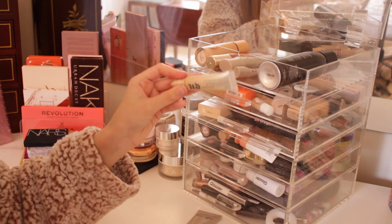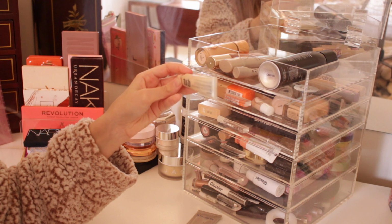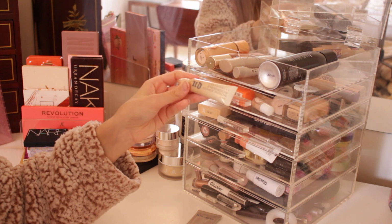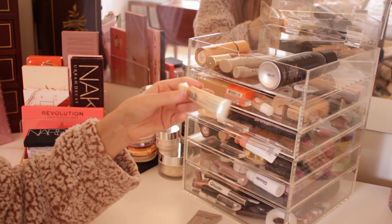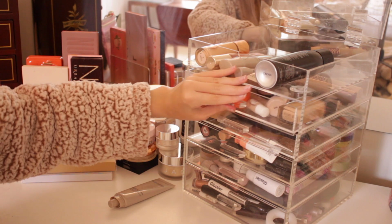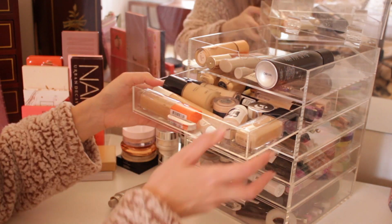I also have this Urban Decay Primer Potion in Eden, and again, I don't really use this often because I don't often do a dramatic eyeshadow look, but I do like to keep this just in case. Okay, now I'm going to go on to my foundations and concealers.